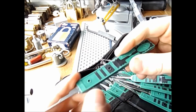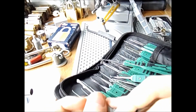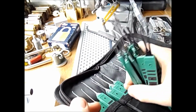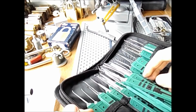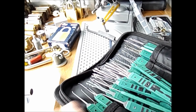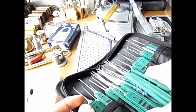They look a bit uncomfortable because they're square, but they aren't really. They're nice to hold, and I would definitely buy single picks from Klom if they sold single picks. So I really like the handles, and I like the selection of hooks that you get.